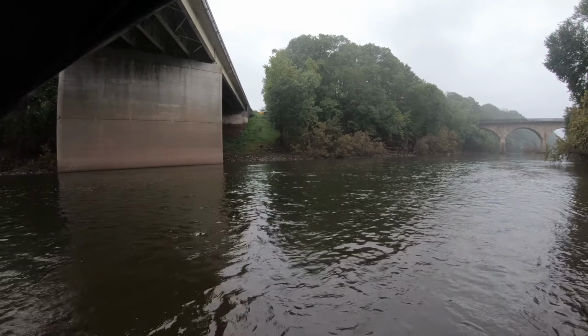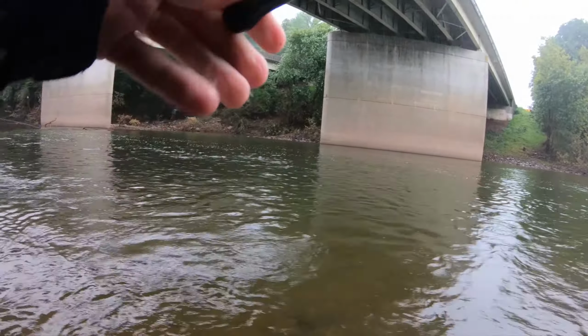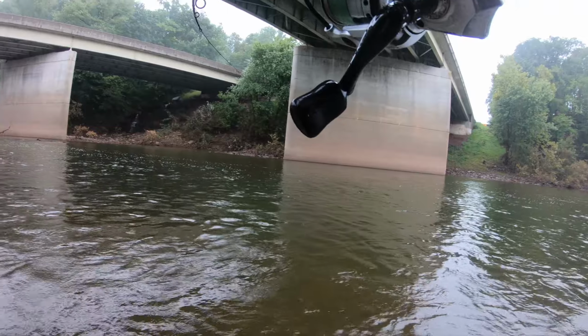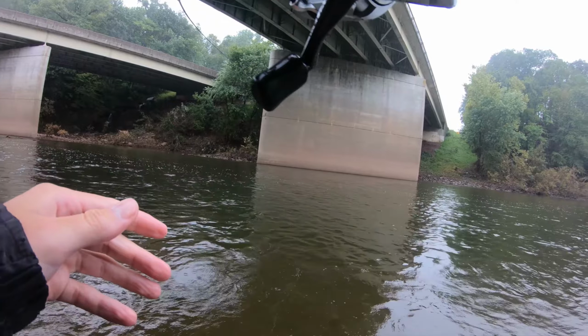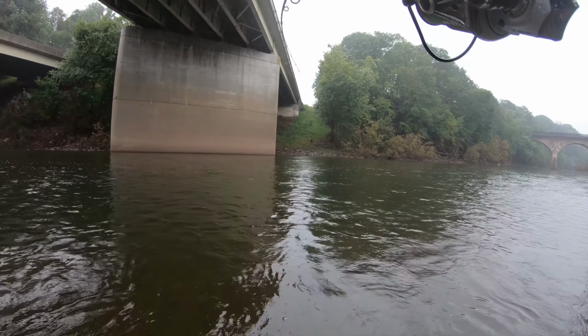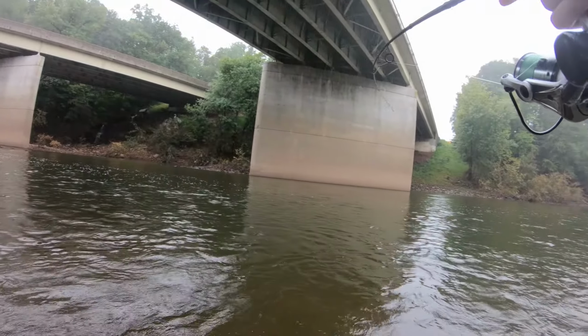There we go. That's a big fish. I think it might be a cat. That's a big one, but nice little smallie. Yeah, it's definitely not a smallie. You say it's a cat? That's what I'm guessing. Yeah, he's doing like barrel rolls and stuff. I think it's definitely a cat.